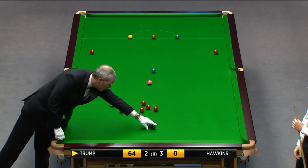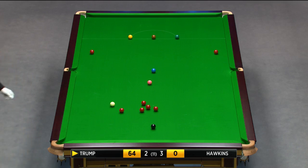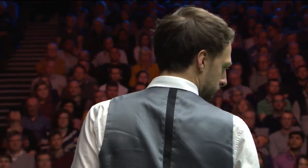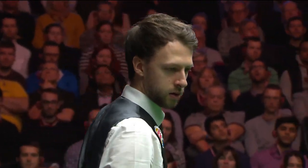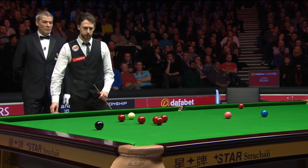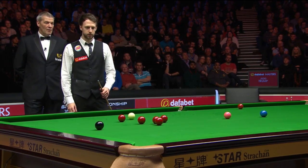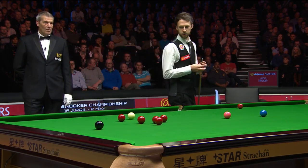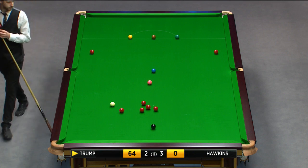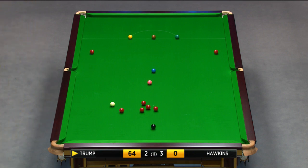64. Just finished a little awkward. You can see the way Judd just looked away from the table there. He's gone a little bit too far for one red and not quite far enough for the other. See, a fraction either way. This is still a straightforward pot, but he's having to can the red. He could have done without that, so he's looking at the slightly more difficult pot here. He's 64 in front, so he's only a couple of pots away from securing the frame.